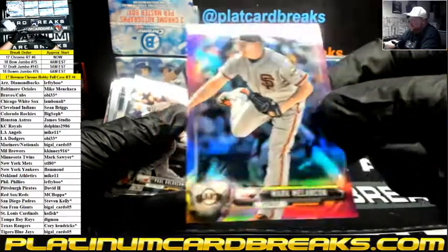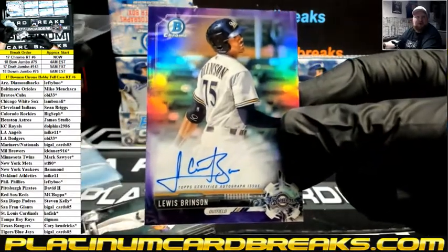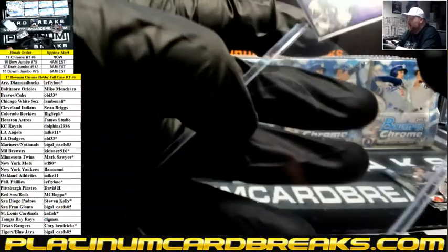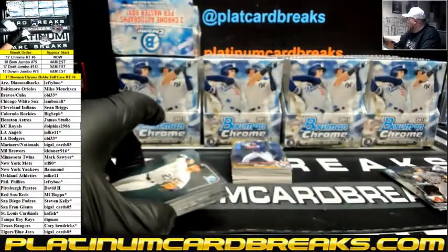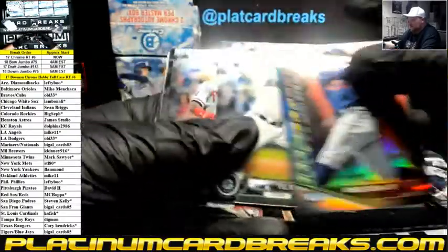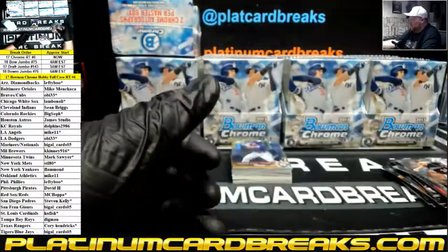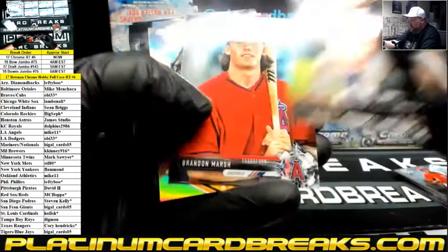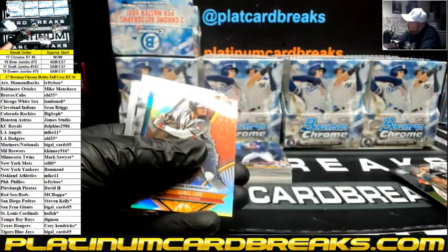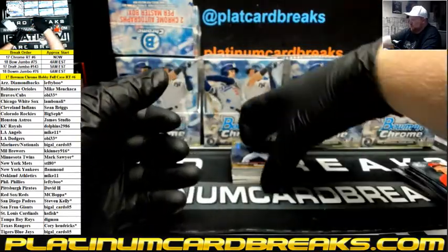Mark Melanson, purple refractor, Giants. Lewis Brinson for the Brewers, purple refractor autograph, 135 of 250. Tanaka refractor for the Yanks. Here's a Judge rookie. If I see them, I'll pull them out. Was that a variation? I don't know. Some of them are easy to tell.